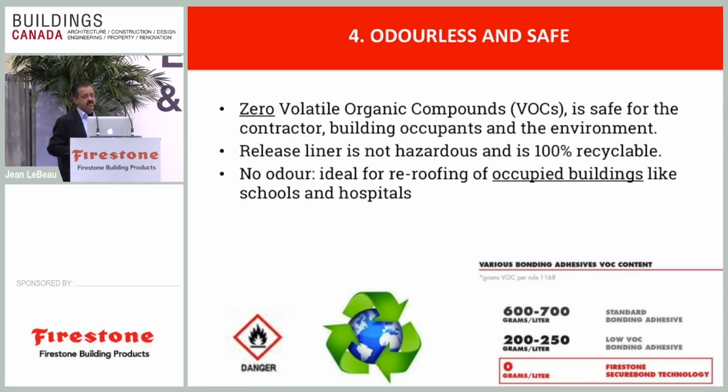Again, 0 VOCs, no odors, and also no solvent-based products to dispose of in the environment. It's a very environment-friendly product. Everything can be recycled. The release liner on the back of the membrane is fully recyclable. So we're also making a contribution towards improving our environment with this particular system.